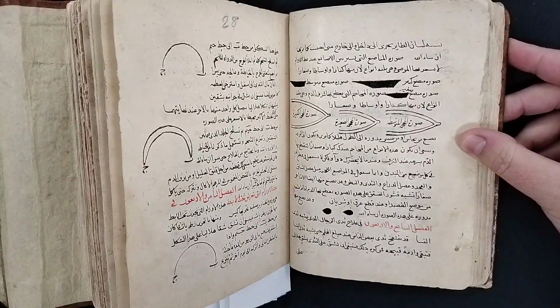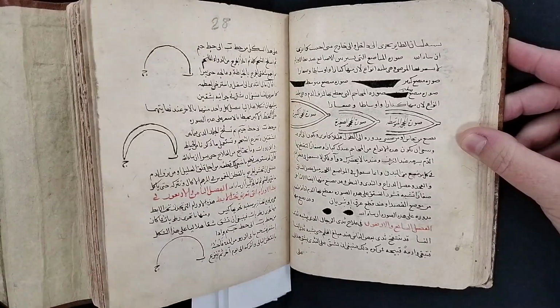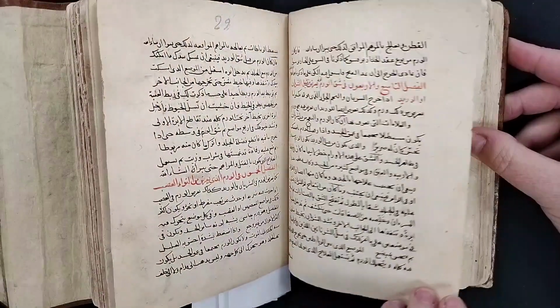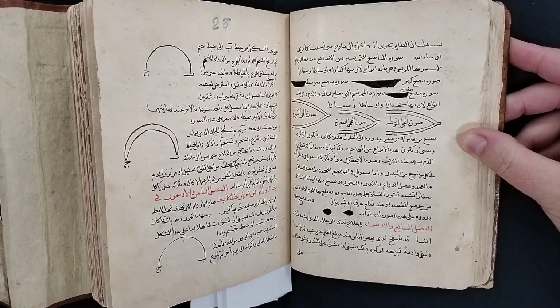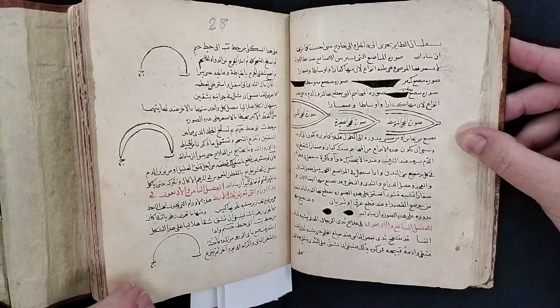So let's see, a couple questions. Cheryl asks, are any of the illustrations anatomical diagrams? Not that, so there was the teeth. I think that's the only one that I've seen is the teeth. Mostly it's surgical instruments, and the text is describing how to use them. There might be some, we'll see when we go through.